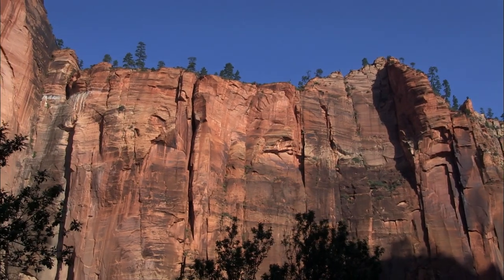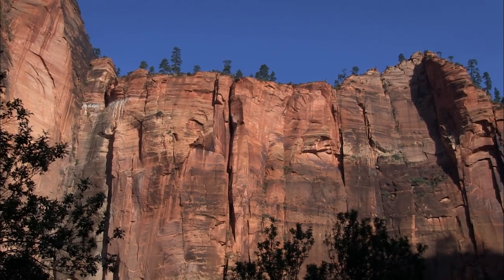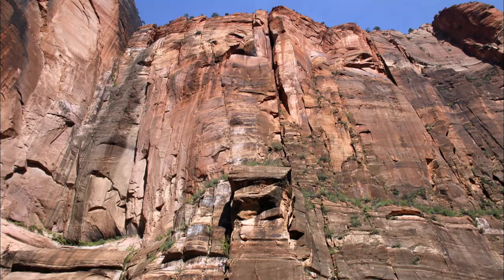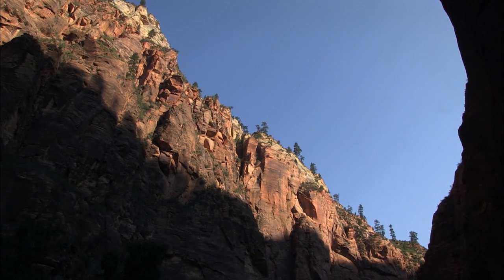Zion National Park is located in southwestern Utah. This small park covers an area of 600 square kilometers and is renowned for its deep canyons dug out by the Virgin River and its affluents from the colorful rock that is tens of millions of years old.